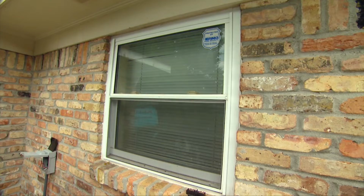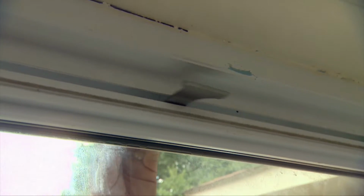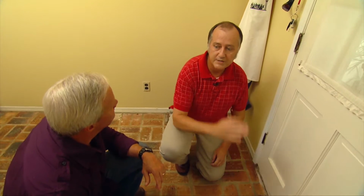Yes. What about the windows? Windows look pretty good in the house. Windows are in good shape. They're fairly new, but I do have one window that keeps kind of popping down a little bit, so I need to try to figure out how to keep that up where it's not coming down so much.